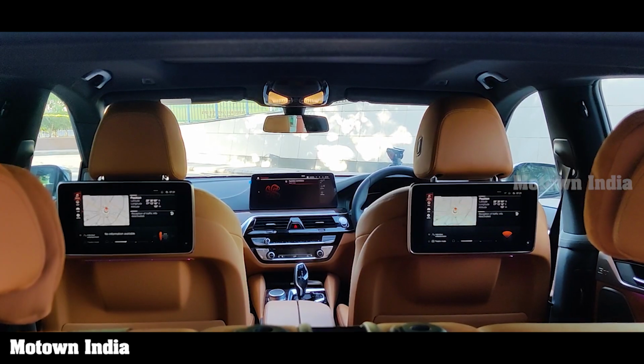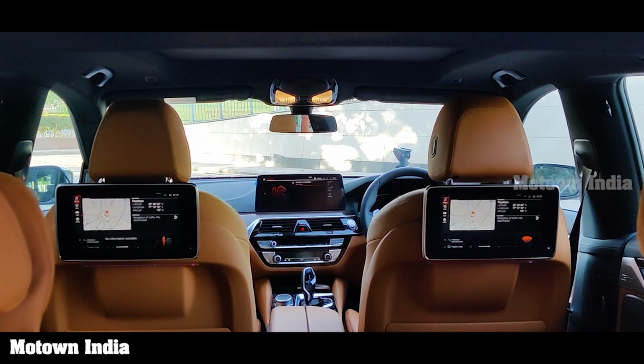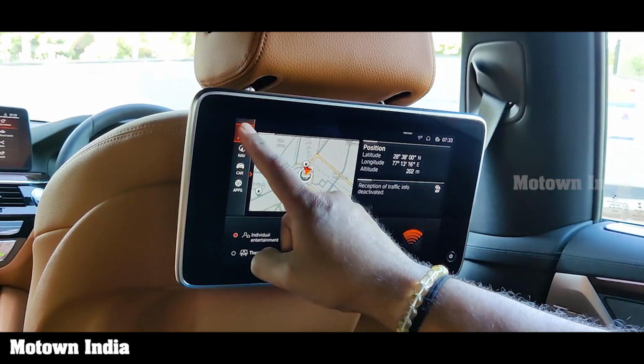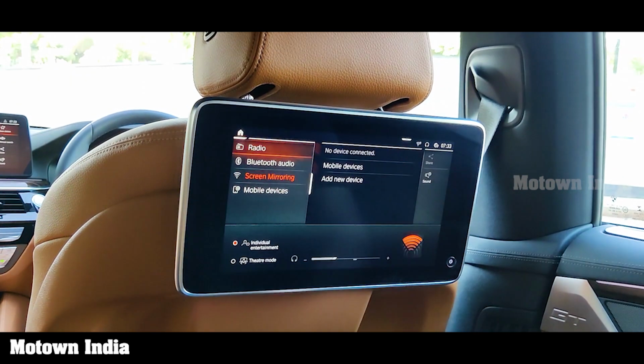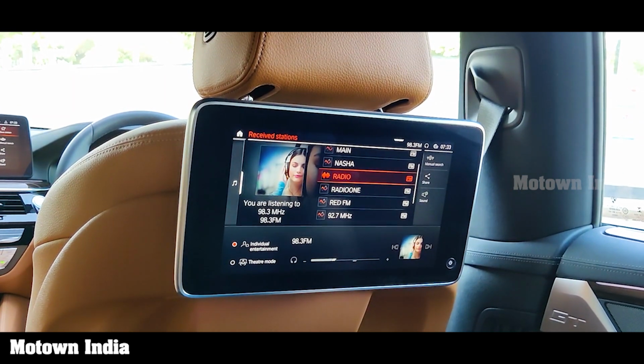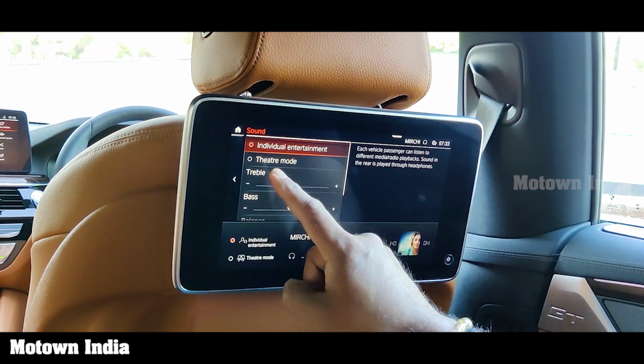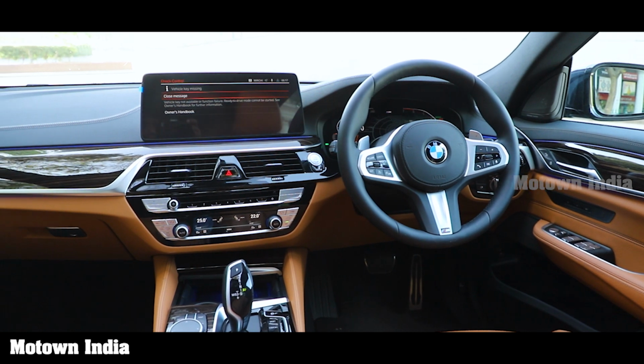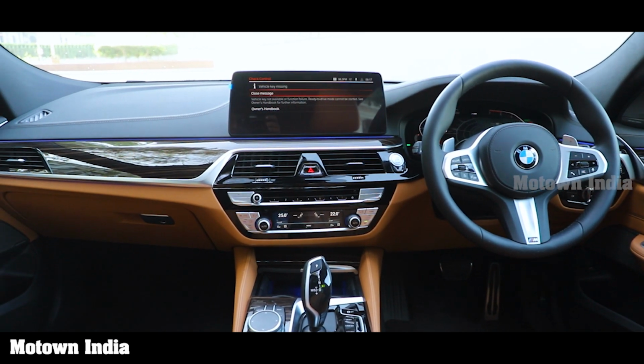The rear seat entertainment comprises 2 touchscreen monitors with full HD technology, each measuring 10.25 inches across, a Blu-ray player, screen mirroring function with compatible smartphones and 2 USB ports. The vehicle features a Harman Kardon surround sound system which comprises 16 speakers.